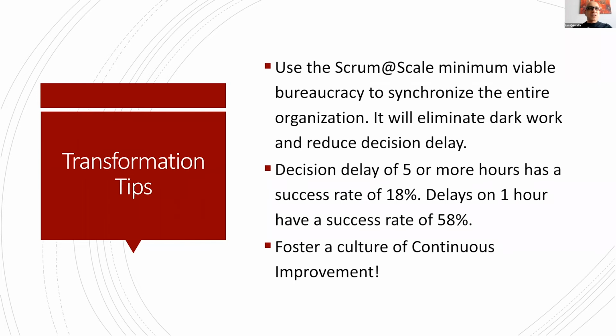Hey, we have this question about this feature and this product. Bear in mind, if it takes 5 or more hours to decide this, the success rate is just about 18%. That's a study from the Standish Group from last year. But more than that, you have a bunch of people waiting on the decision. So it's not only the success, it's the waste. And think about a culture of continuous improvement. That's why coaching and mentoring is very important after training.